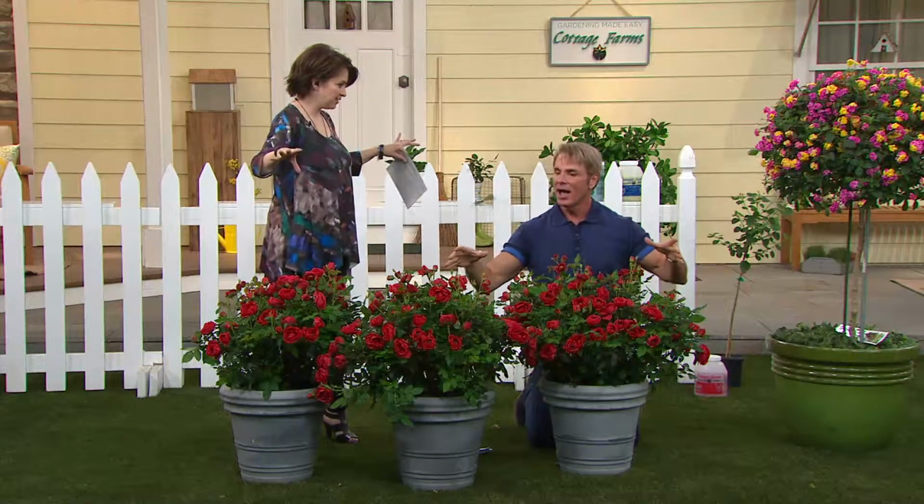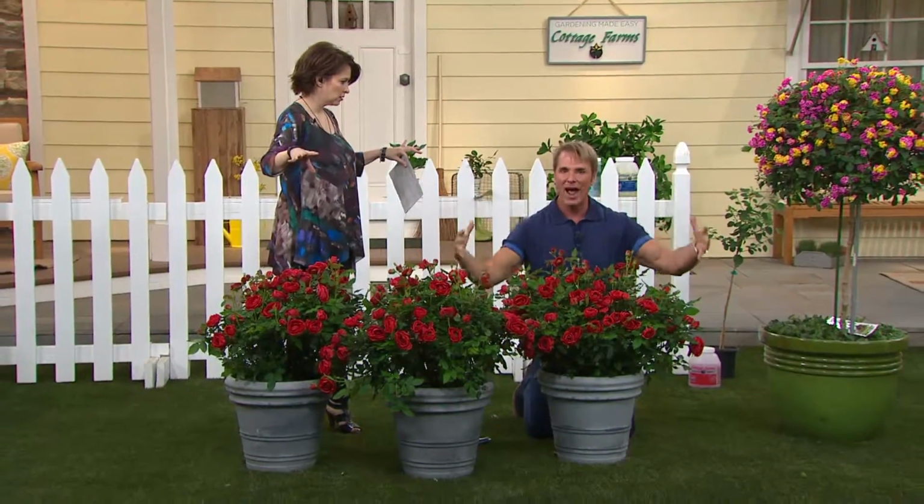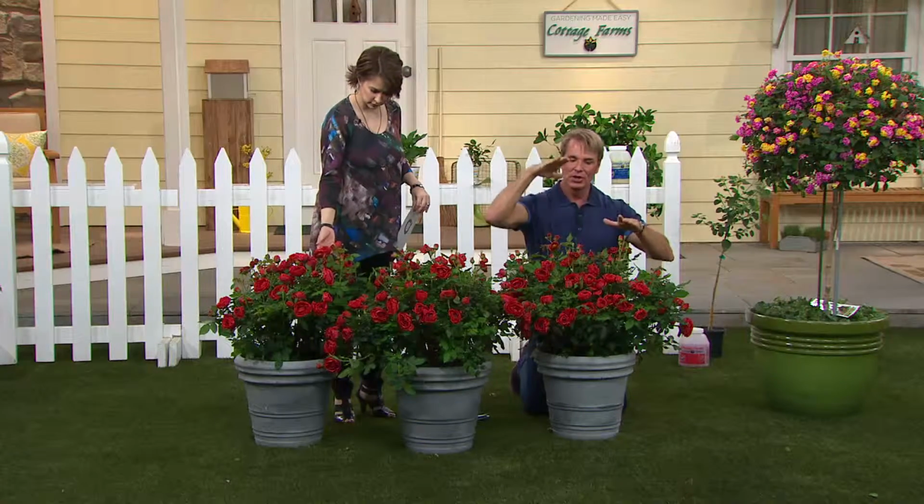So how far apart should we plant them then? I plant mine about 4.5 or 5 feet apart because they're nice rounded things. Ooh, that's good. Only get 3.5 feet tall. They're quite manageable. You can look down on it.